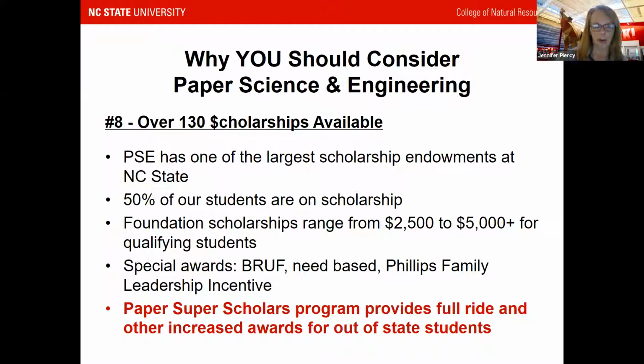Something for this crowd that is very interesting is our Paper Super Scholars program. So for our students that are out of state, because our geographical diversity is a very important tenet for us. So we desire to have students from all over the Southeast region of the US. We have a Paper Super Scholars program that provides increased awards and up to a full ride for a student each year. And we work with our scholarship and financial aid to really try to find scholarship support for these students. Our goal, while we don't always reach this goal, is that what you would pay to come to NC State would be equal to or less than your home in-state institution, which for you guys would be Virginia Tech.